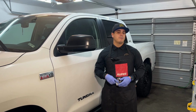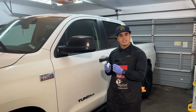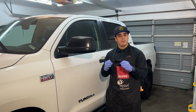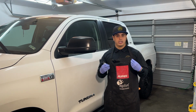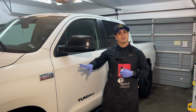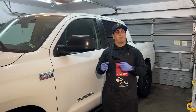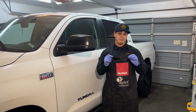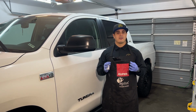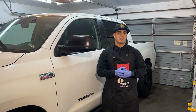And the ceramic coating basically acts as a sacrificial layer of protection. So we're basically gonna apply it, it's gonna bond to the paint, it's gonna cure and harden, and it's gonna be able to semi-permanently protect the paint for many years to come. So that's one of the reasons why you should apply a ceramic coat on your vehicle, especially if your vehicle sits outside and it's not garage kept. It really is for everybody, but especially in those situations.